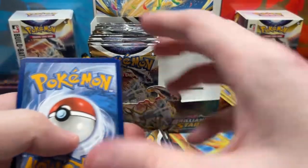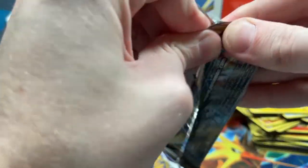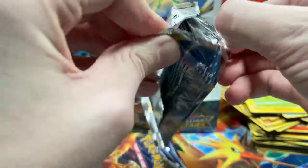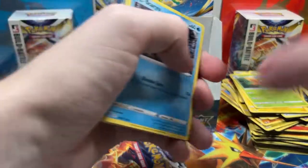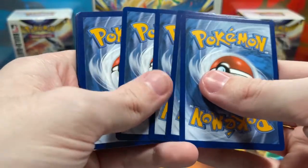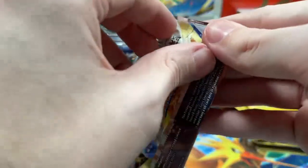Rare. Reverse. Stack pack. Next pack. Ugh, come on. Come on. Next pack. Keeping the code. Get psyched. Get finessed. 1, 2, 3, 4. Okay. Rare. Reverse. Pack stack. Next up.